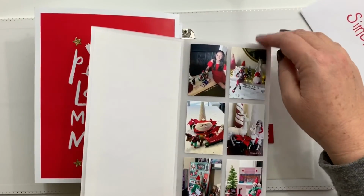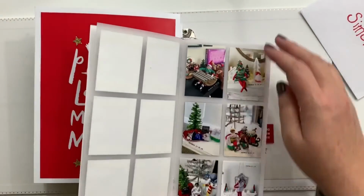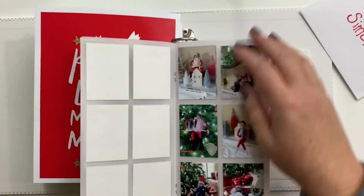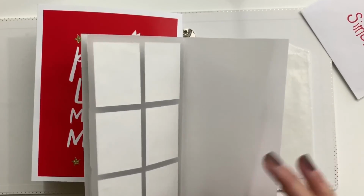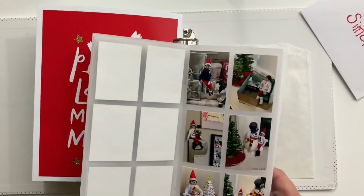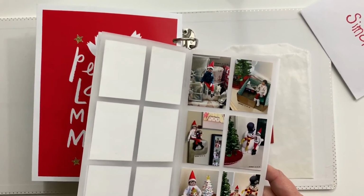So I just have 4 pages of 6 images that flip through. And then I just use vellum adhesive to adhere this down onto the vellum. So that's really it. And then you get to the end and here's the last day. I have 1 extra sheet. I didn't do anything to it because what else can you say, you know? It's kind of done. So that is how I handled all of the Twinkle pictures this year.